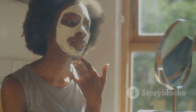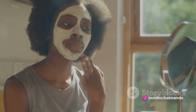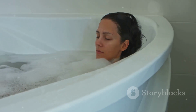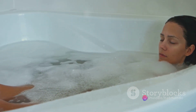Don't forget about your face. A homemade mask using ingredients like honey and oatmeal can help to cleanse and nourish your skin. Just apply, sit back, and relax. Remember, the aim is to take some time for yourself, to relax, unwind, and let the stresses of the day melt away. With a bit of creativity, you can enjoy a spa-like experience right in your own home.